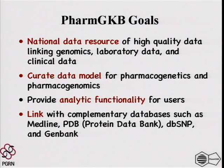Our goals are to create a national data resource with high-quality data, linking genotype data with phenotype data, both laboratory phenotypes as well as clinical phenotypes. We have to figure out how to represent the data model, a tough problem, provide analytic functionality so that our users can do stuff with the data, and link with all the complementary databases that we don't want to build, but we need to integrate with.